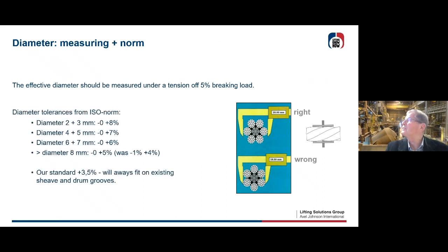And normally you have to do it at 5% of the breaking load, but anyhow, you see that there are tolerances, and the most important tolerance is for diameters higher than 8 millimeter. It is -0 +5. Years ago, it was -1 +4, but anyhow, we at Mannes take care that it is -0 to +4. If you measure ropes coming from Mannes, you see that our standard will be +3.5%. Yeah, okay.